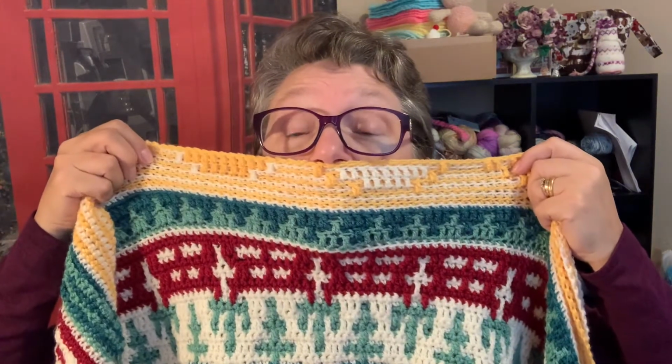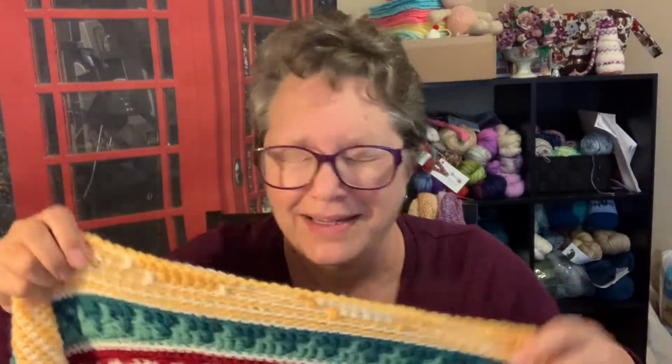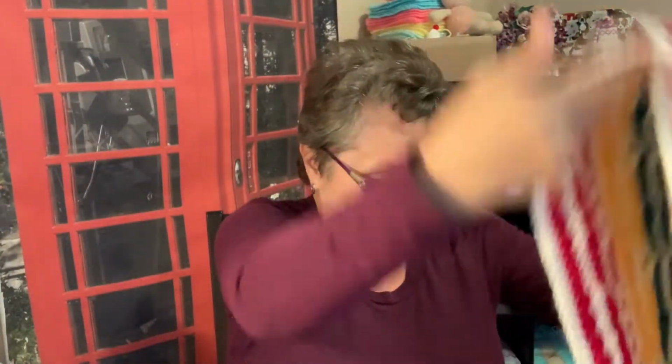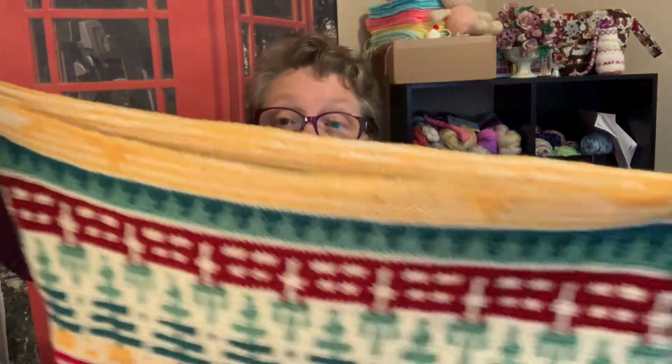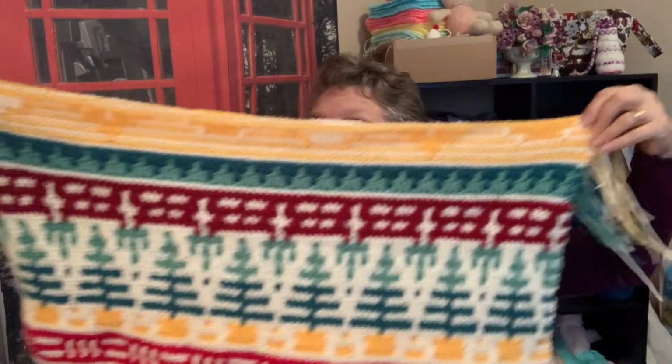Oh my goodness, can you hear me? Sorry. So this is it so far, yay! It's really nice to crochet. This is how big it is folded in half. So you can see it's going to be a nice blanket to put over your lap. So this is a really nice project to work on. So I'm liking that a lot.